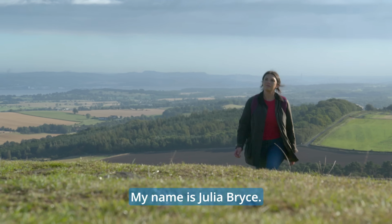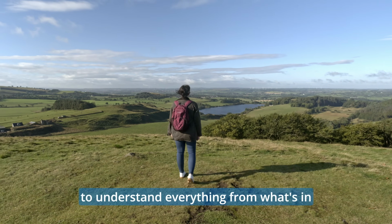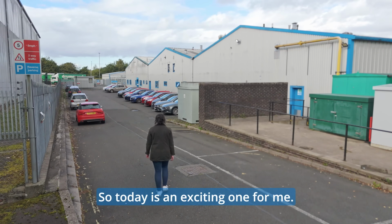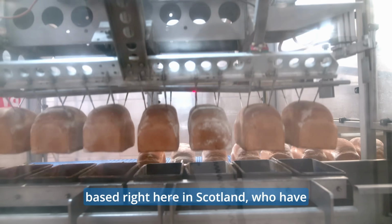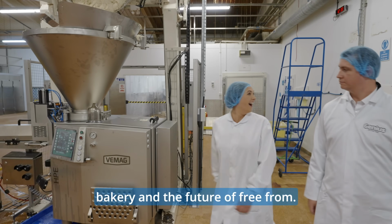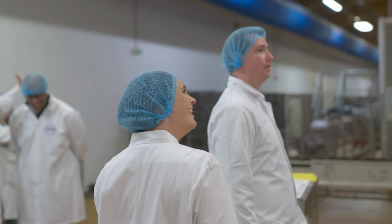My name is Julia Bryce. I'm a Scottish food journalist, and I love how the food conversation has evolved to understand everything from what's in our food to where and how it's made. So today is an exciting one for me. I get to visit Genius Foods, one of the biggest brands in gluten-free bakery based right here in Scotland, who have invested £1 million into their bakery and the future of freeform. Wow, that's amazing.